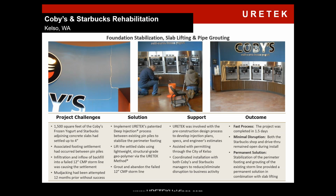This is some inline retail space that had organic soils below the building. The load-bearing structure was pile supported, but the slab had experienced settlement and voids beneath it. We were able to lift the slabs in some areas in the parking lot, fill the voids, and also seal an abandoned utility pipe during off-peak or closed hours so that there was no lost time for the tenants.